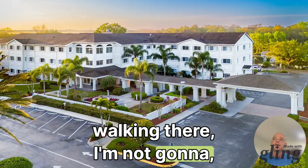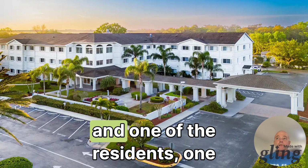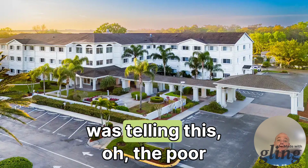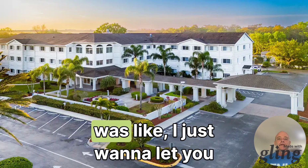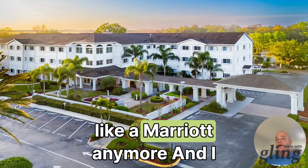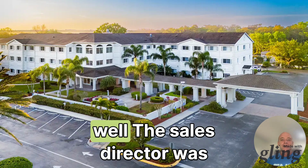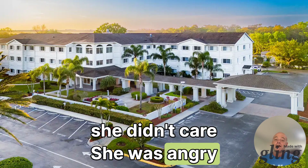I was walking through a very nice community in Winter Park, I'm not going to name names, and one of the residents' daughters was there, and her name was Judy. She said, "Hi, I want to let you know that when my mom moved in here, it looked like a Marriott, and it doesn't look like a Marriott anymore. I want to know what you're going to do on a daily basis for this to look like a Marriott again." She knew very well the sales director was giving the tour to a potential someone moving in, and she didn't care. She was angry, but that's not my point.